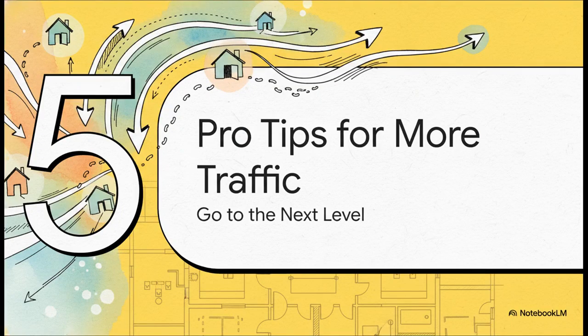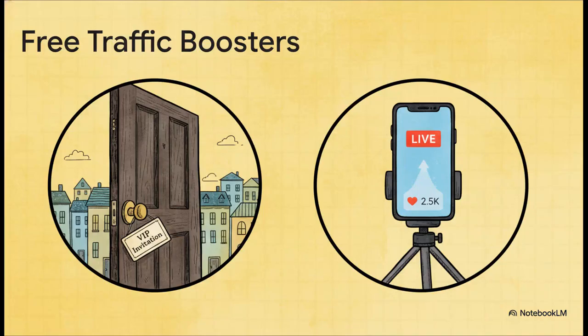Okay, you've got the basics locked down. Now let's get into the fun stuff. Section 5, a few pro tips to take this whole thing to the next level. These can seriously boost your traffic, and they cost you basically nothing but a little bit of smart effort. Okay, these two strategies right here, they're pure gold.